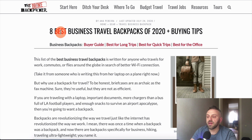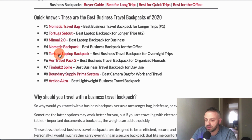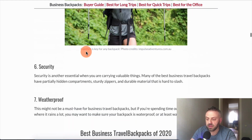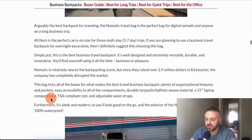Here's another example on the same site of how to promote that product: 8 best business travel backpacks of 2020. In the title, they're not talking about this backpack. They're basically comparing and contrasting different backpacks. And obviously one of them is going to be Nomadic. Nomadic is the number one, right? Number one. So obviously we know that this particular backpack is an affiliate. This is an affiliate link, and obviously this is going to be a ShareASale link, as you can see.